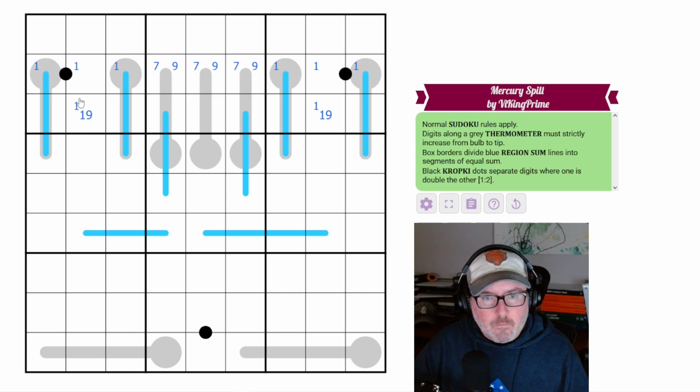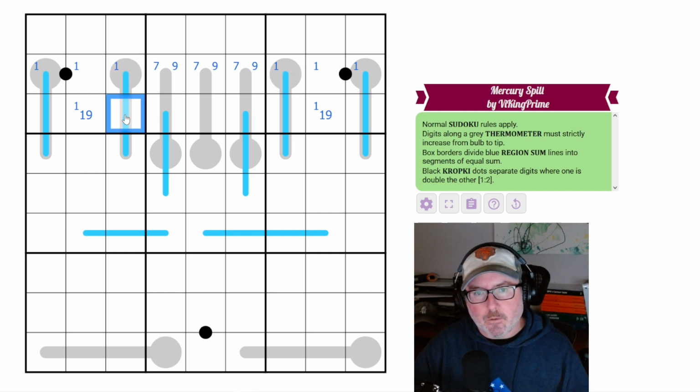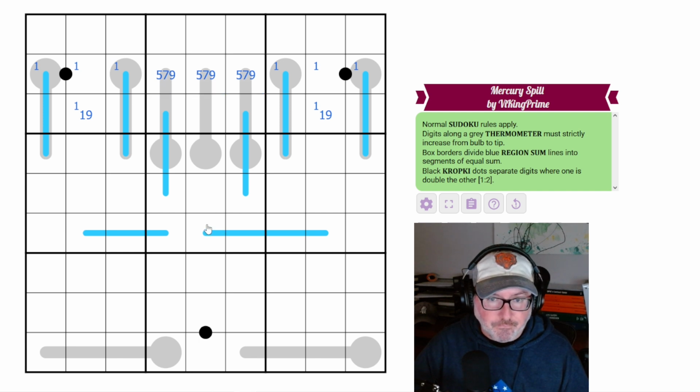Now, I was hoping to be able to put another digit in here. I'm not quite sure. Well, yes, I can. We can say the exact same thing for 5s because we know none of these can be 5s. If either one of these was a 5, the next lowest digit on the thermo would be a 6. Well, 5 plus 6 clearly can't get up to anything. So this ends up just being a 5, 7, 9 grouping, which forces these guys to be essentially everything in between.